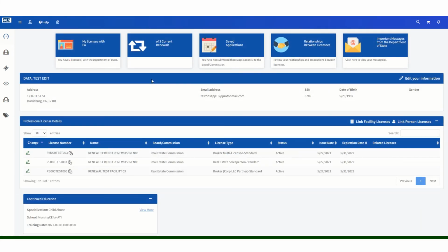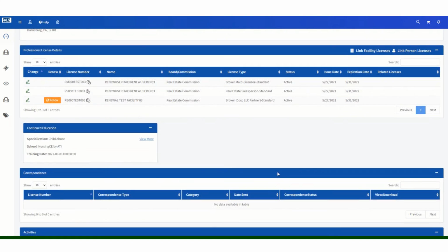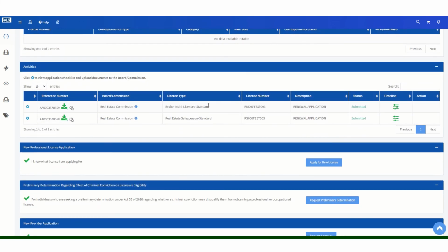If your company and broker of record licenses are in the same login, you will then have the opportunity to renew your broker company license at this point. If not, you will need to log out and log in as the company to complete the company renewal at this time. You will see in your activities section that your renewal application for the broker multi-licensee is submitted.